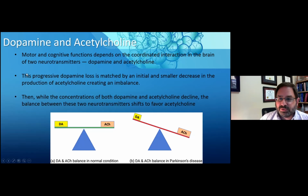So once you start treating it, you have that initial dopamine loss, and then you start treating it. That actually isn't all just about dopamine. It's also affecting your acetylcholine. And acetylcholine affects memory, and it also affects smooth muscle control in your body. So things like sweating and constipation and all those things that involve muscles are also controlled by acetylcholine.